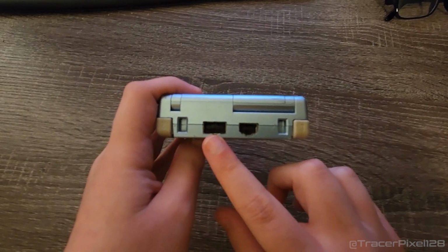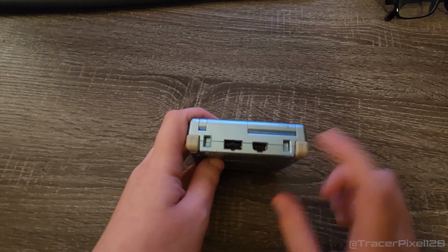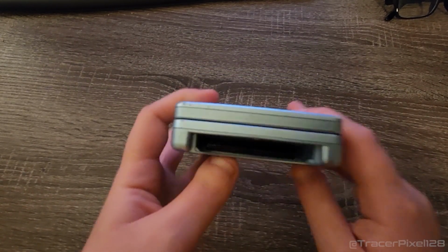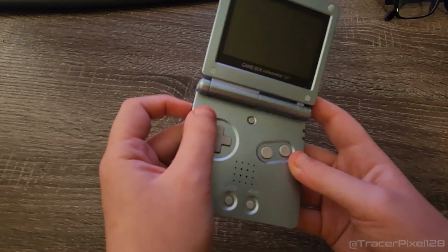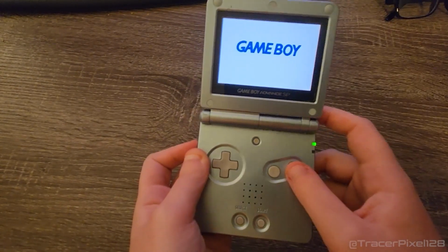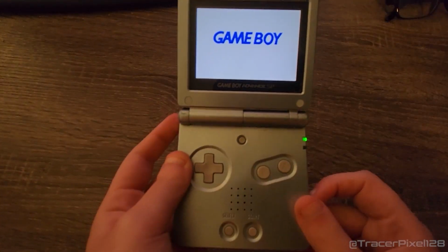And on the back, this is power and the link cable. I believe this connector was also used for headphones, which was an optional accessory. And behind here is the battery, the removable battery, and here's the cartridge slot. And it still turns on. Very bright, and you can increase the brightness.